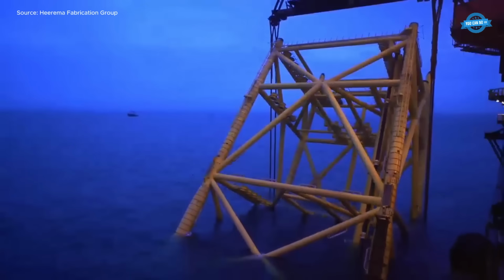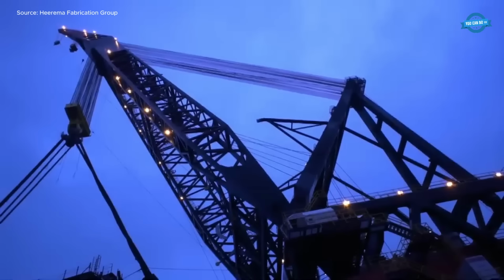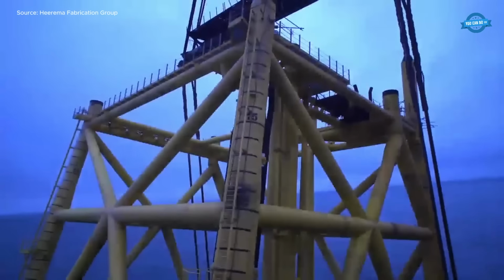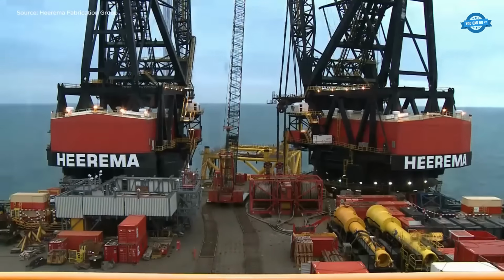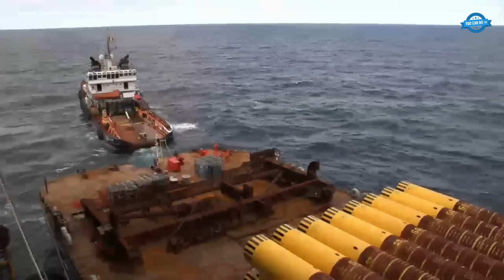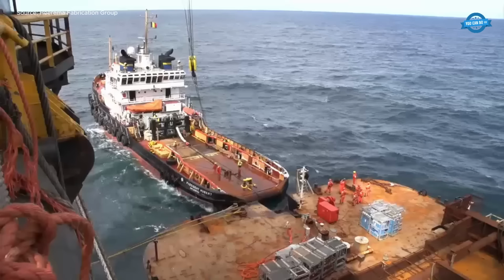Temporary support structures, skidding tracks, and sea-fastening devices were installed to facilitate the safe movement of the jacket. The massive structure was slowly transferred onto a heavy transport barge using synchronized hydraulic skidding systems.